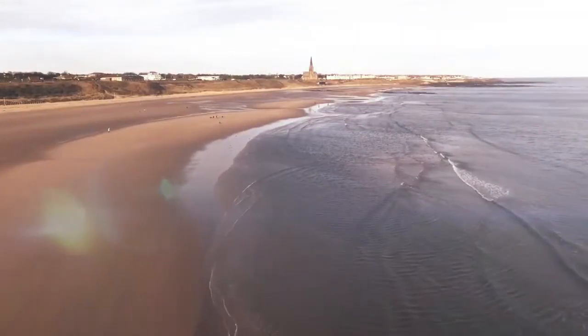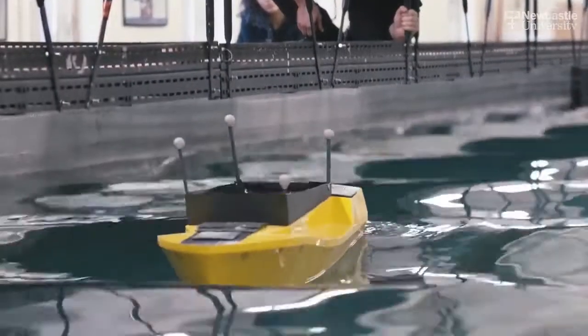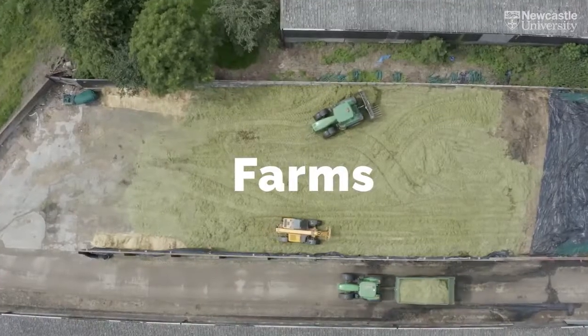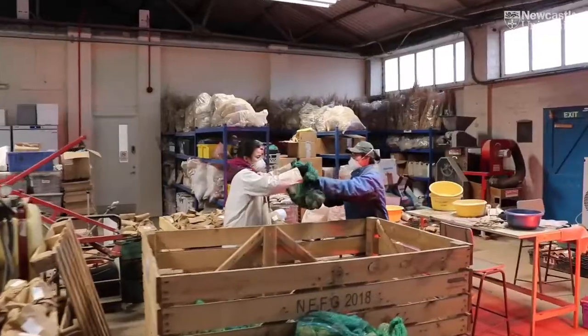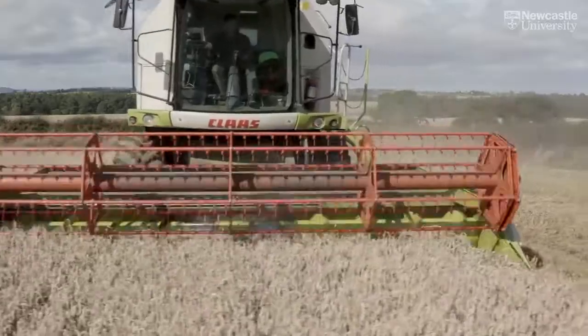Further up the coast, we have our cavitation tunnel at Blythe for marine engineering students to conduct wave research. And if you're joining us for our agriculture or animal science degrees, you'll get access to our 2 farms in rural Northumberland, Cockle Park and Nafferton. Living labs where we conduct research into everything from swine safety and birth to soil erosion and organic food tech.